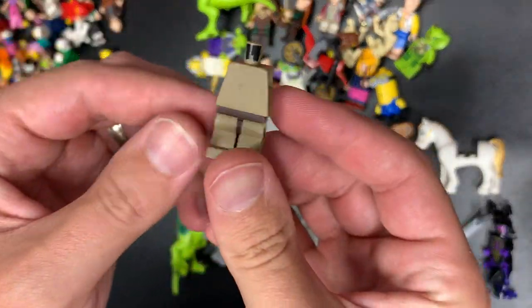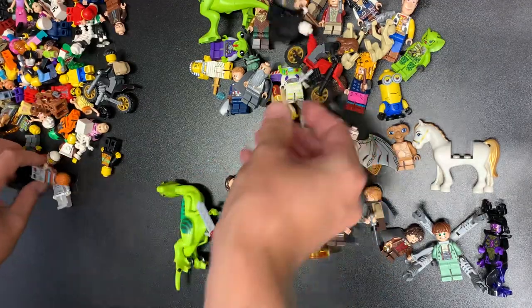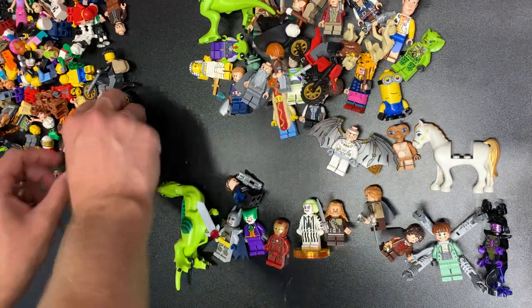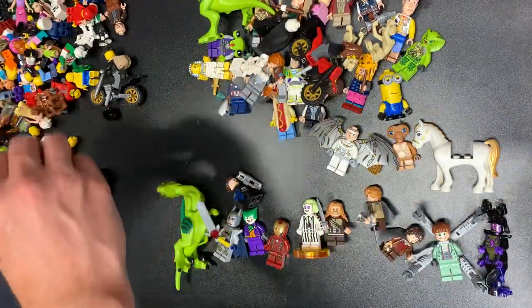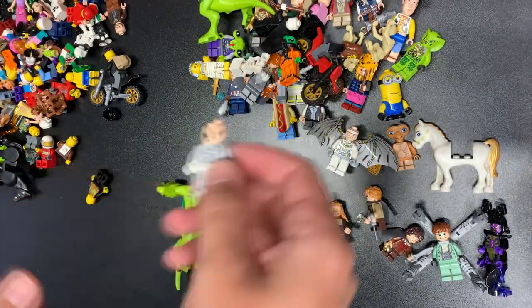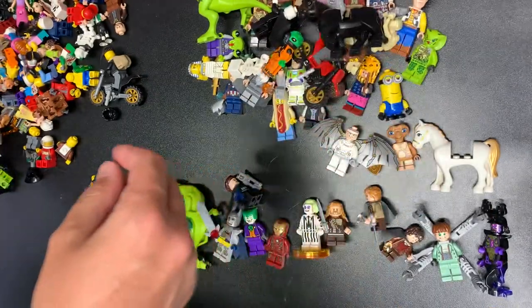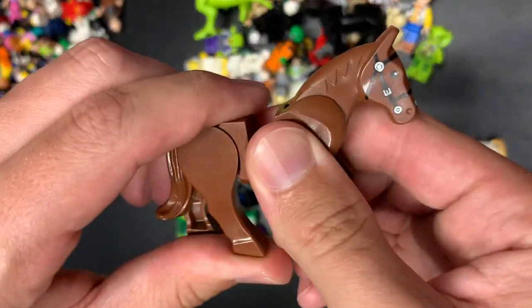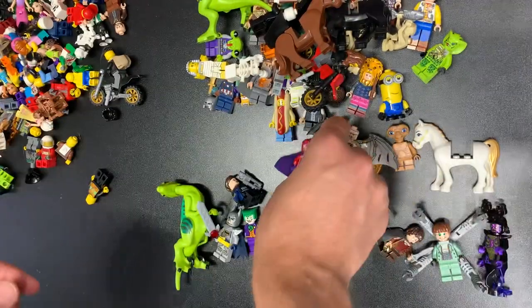Not sure what that fig was. Just the flat beige. We got Voldemort in the house. We got Ron Weasley. Here is the start of Fairy Batman. Not quite complete, though. Space Police CMF, I believe, is what that comes from. We do have Nightwing slash Arctic Batman, and one of the newer black horses with the movable legs, and the Lord of the Rings ones, the brown with the movable legs. We have Magneto. That's kind of mid-value there as well.